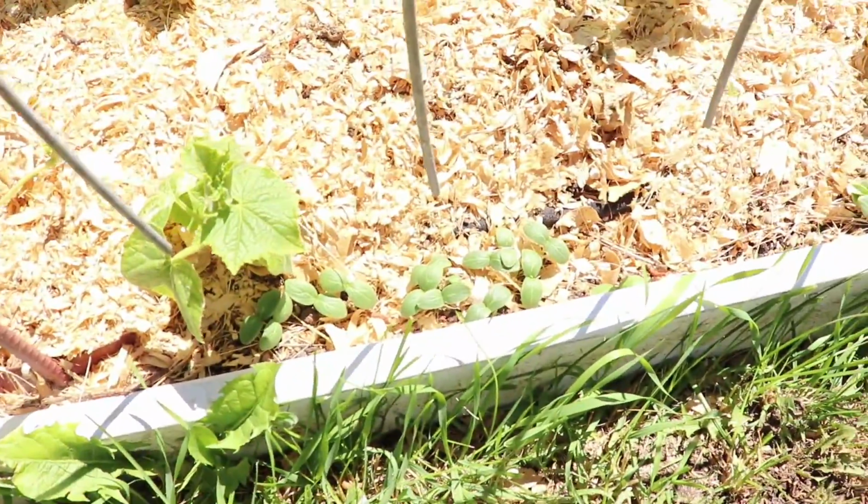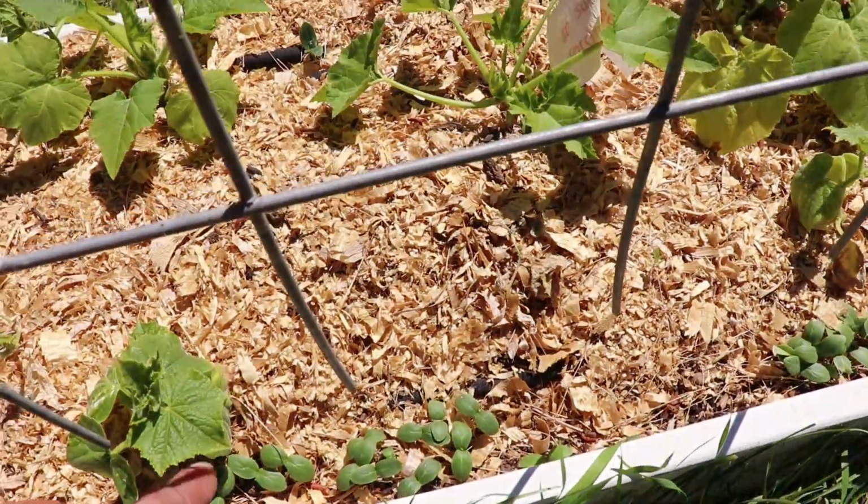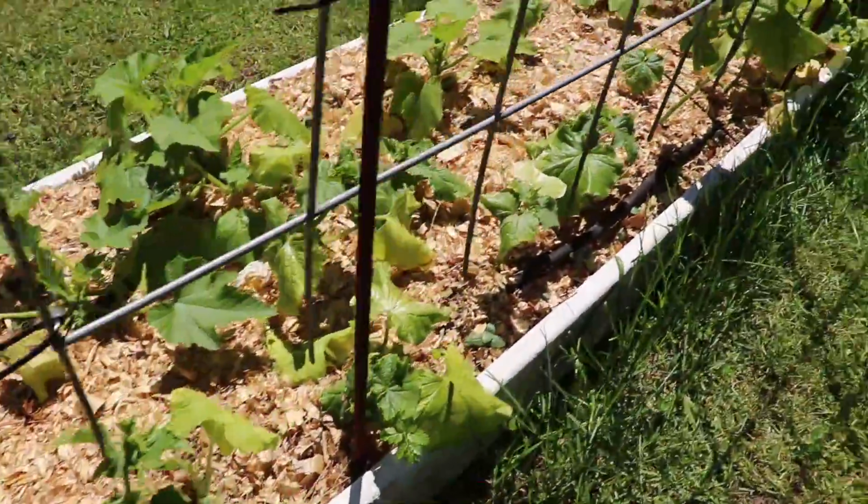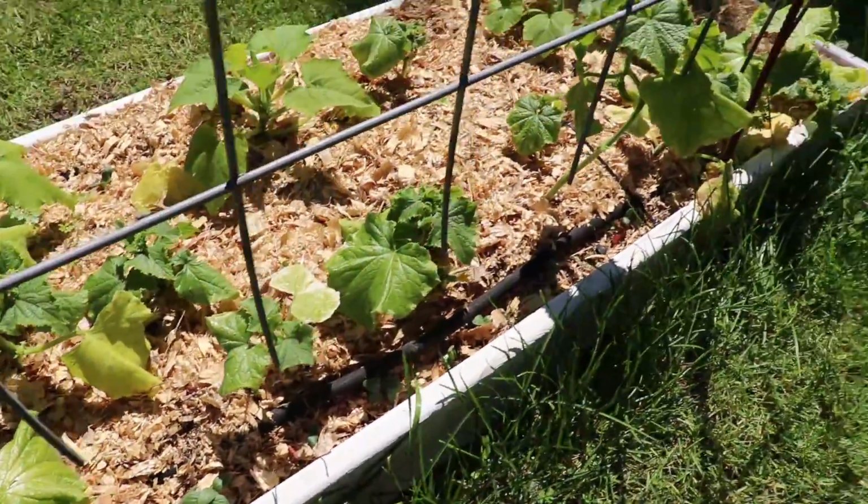And I planted more cucumber seeds just in case these plants didn't take to the transplant. And they all seem to be doing fine, and every single seed I started seems to have come up. So it's like cucumber seeds coming up right underneath the little trellis I have for them.